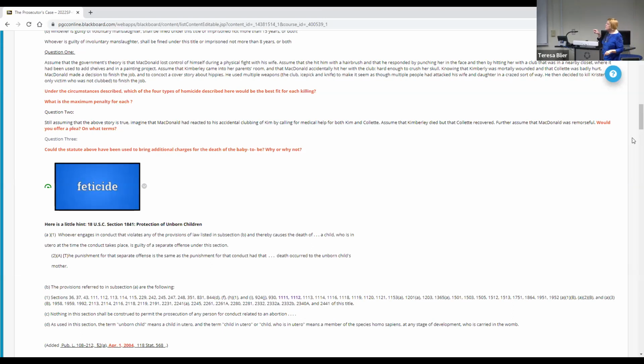Someone else mentioned this, I think it was Professor Miller, asked, well, what about the baby? Colette was 4.5 months along, almost exactly halfway. And you might wonder, is there another charge to be made because of the little boy who never got to draw his first breath? There's laws now for that, called feticide, but we probably didn't have laws then.